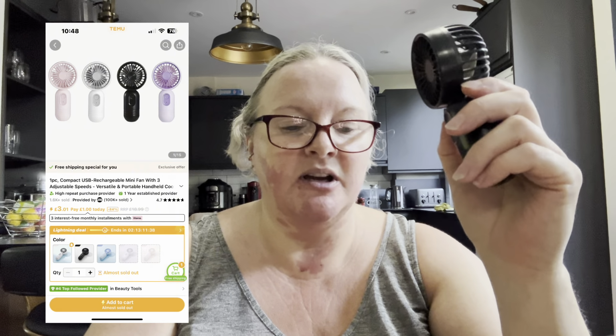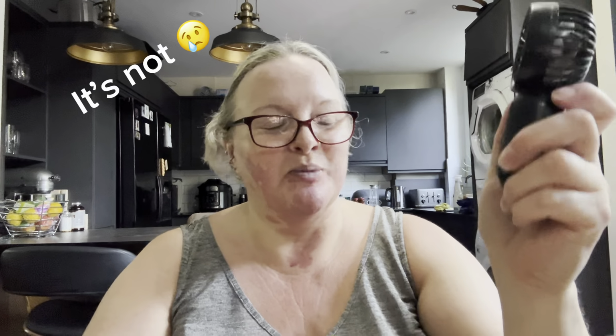Remember this from way back when? This is a godsend. I've actually ordered another. It's a little bit of a spoiler. It might be in the package that I'm about to unbox. Yes, we have another Temu package. But this, 3 speeds, and it's amazing, and it's rechargeable. It's got a little plug there.